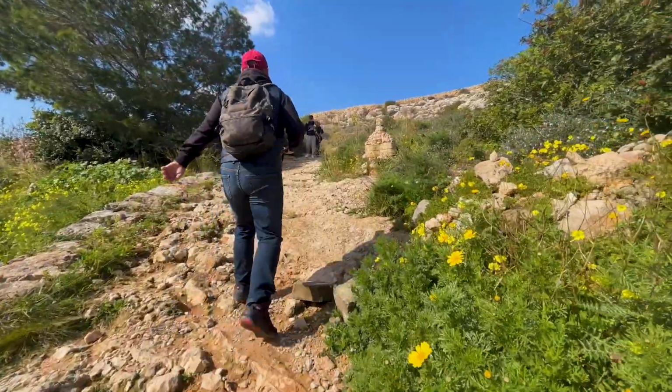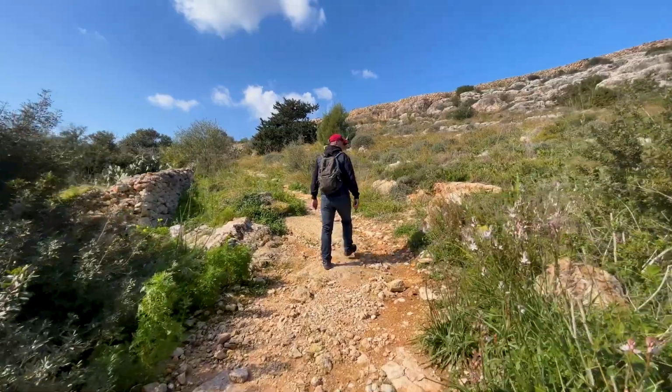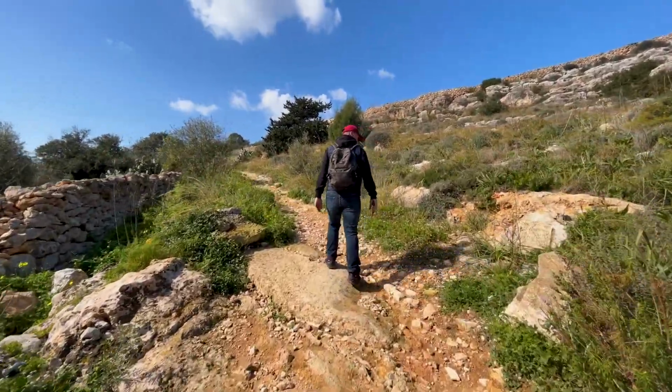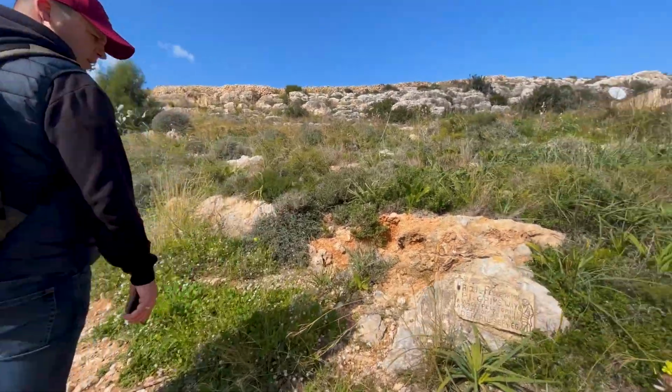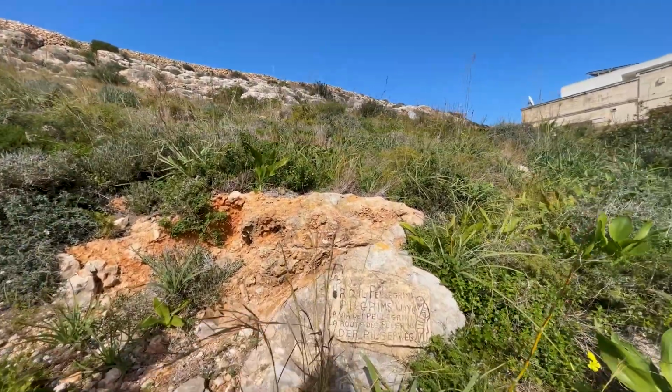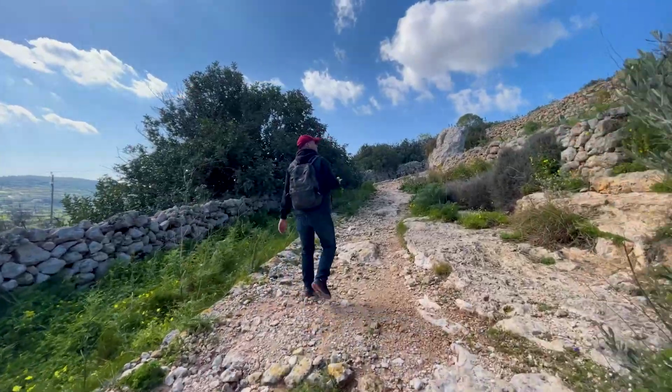Not too far from the entrance to the road, we come across a small sign which informs us that we're on a pilgrim's road, Malta being on one of the most important pilgrim routes of Christianity, the Way of St. James, with the destination Santiago de Compostela in the north of Spain.